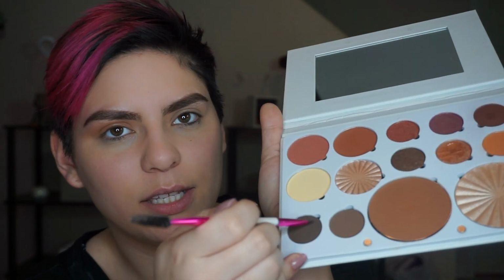We're actually gonna go in with the same brush that we used on my eyebrows because I'm too lazy to get another one. And we're gonna go back into that dark brown color, but we're also gonna dip into this brown color because this one seems to have more of a grayish undertone and the other one has an orangey undertone.